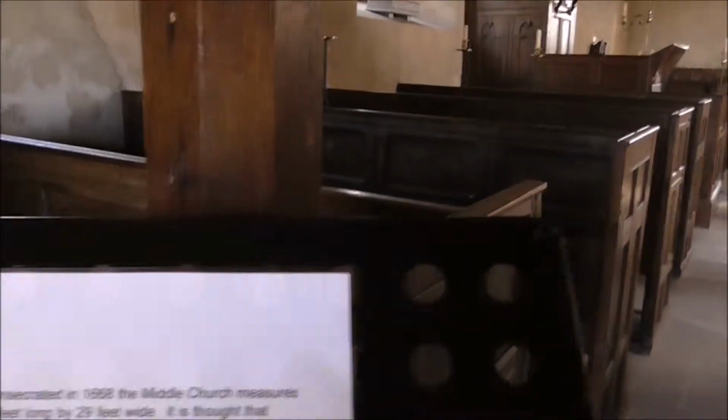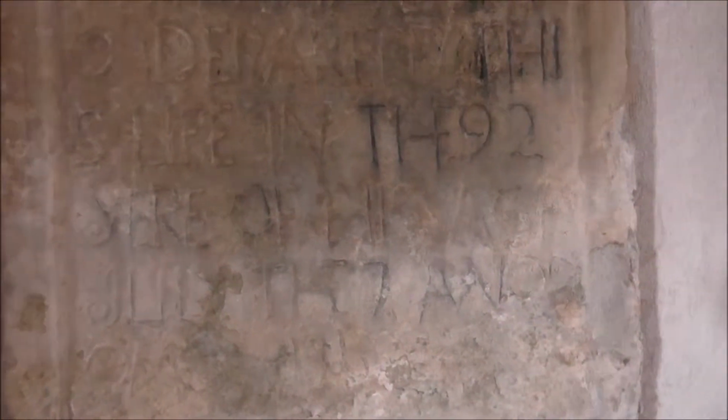And I'm looking at this here. This is interesting. We can't even read that now. Wow. That is a plaque, not a gravestone. So we'd need some historian to try and work that out.